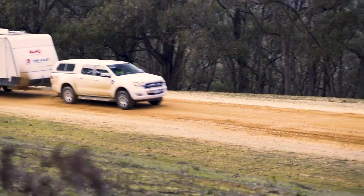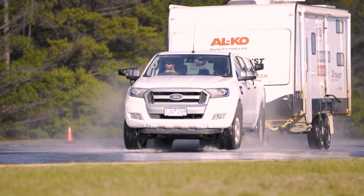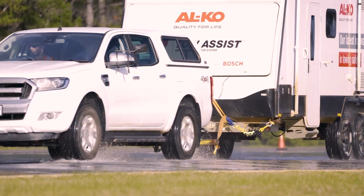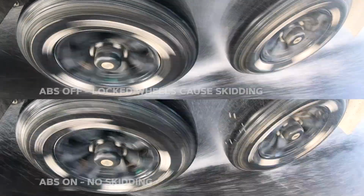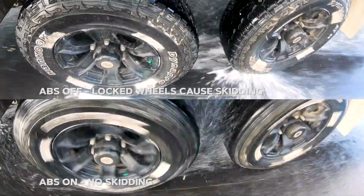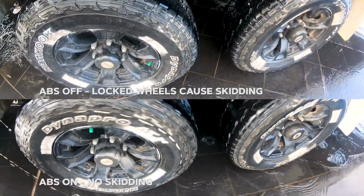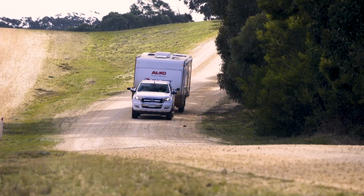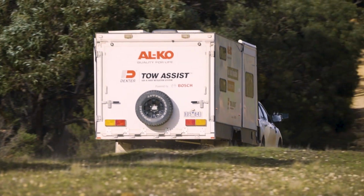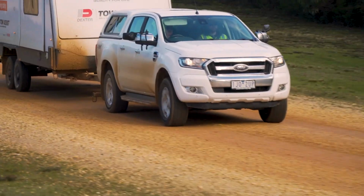Combining inertia and wheel speed sensors that recognise sway, Dexter Tow Assist monitors your trailer's behaviour and can apply individual brakes to mitigate sway, help control body roll in emergency lane changes, and importantly, help reduce stopping distances in emergency braking situations. By utilising Bosch technology, ALKO has partnered with the best. Bosch invented ABS, and its success has seen it become standard on all cars.